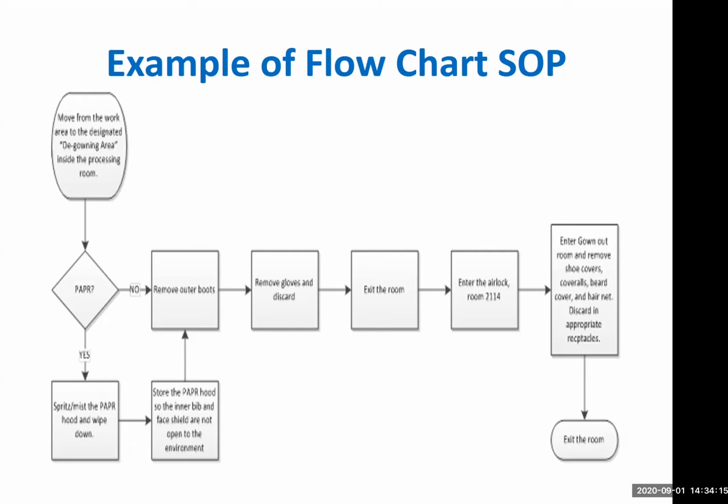It's in blocks, and it's nice imagery, so I know that I do this or I do that, and it shows me exactly what I do, and it's nice, short and concise. So it's just a good visual aid.